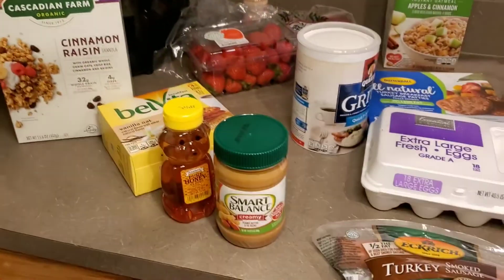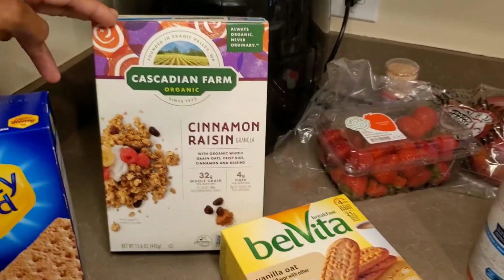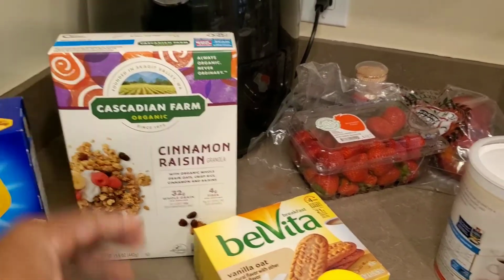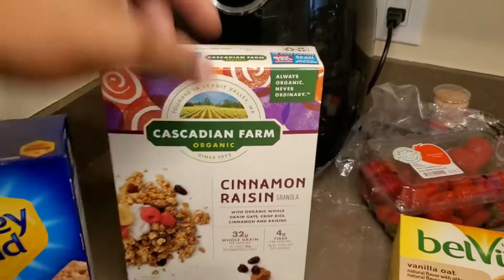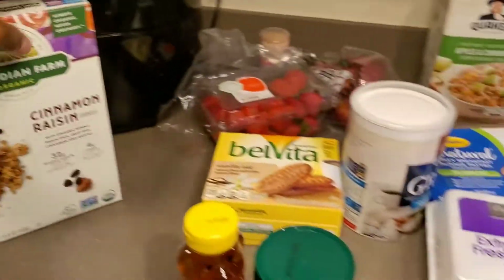So if you have a little more time, you can go for cereal. There's almond milk out there, there's natural milk, so you can add any type of milk you want to it, but this is more natural and whole grain. So 32 grams of whole grain. So if you're allergic to any type of grain, read the label, go through it here on the side, make sure you know what you're eating before you eat it.